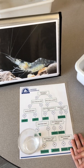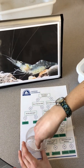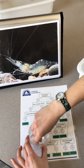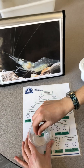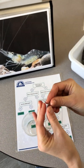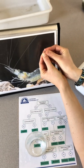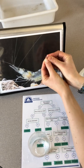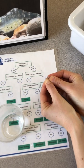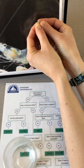It does have a horn over its eyes. So if I can try to show you on this friend here, again, wet hands, ever holding an aquatic critter, gotta have wet hands. All right, let's see if I can see that horn over its eyes. Maybe I'll hold it over the white as well. I think it works best against the black. So they have this horn over their eyes.